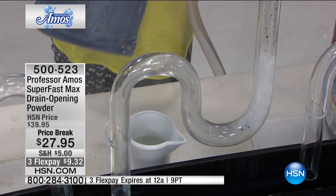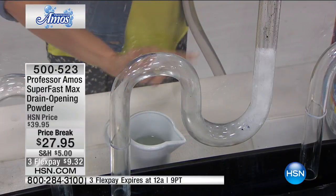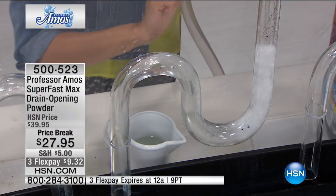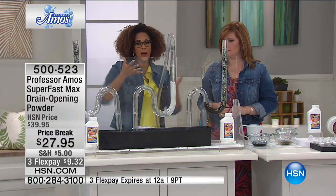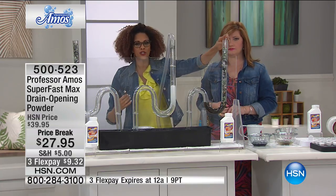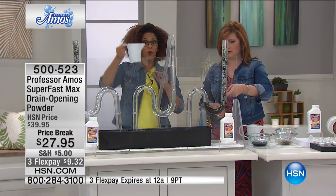And look at us, we're cleaning that drain. This is normally what you don't see. This is where you have your lotions, ladies, our shampoos, our Carol's Daughter, our Perlier's. You don't see what's happening behind that drain. Wow. You see the after effect, the problem. But watch, I'll take this.